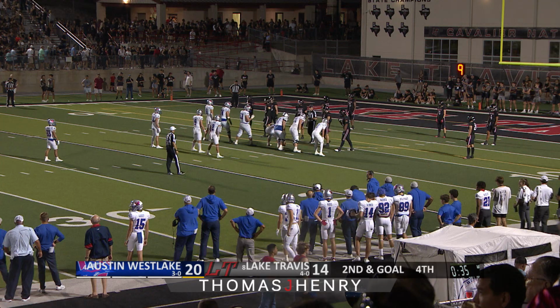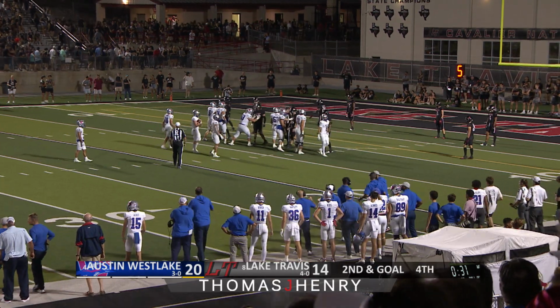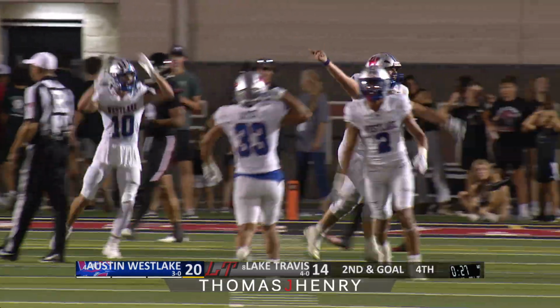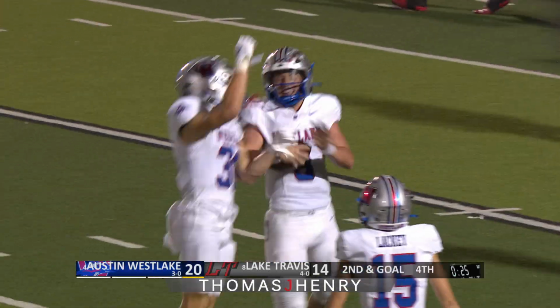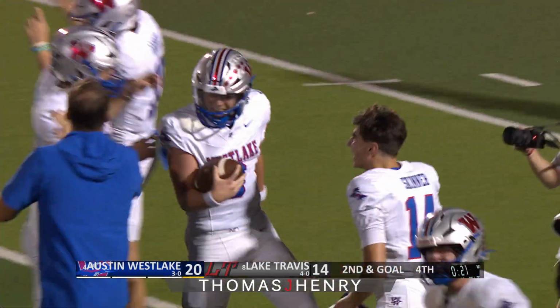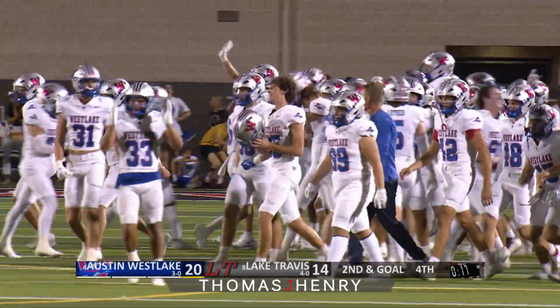They got the 25-yard pickup, and really when you look at plays across the board, Ricky, you're going to circle that one. That was a huge third down, and this one is all but over as the Westlake Chaparrals come in and stun number 8 Lake Travis with a 20-14 victory that is 19 seconds away.